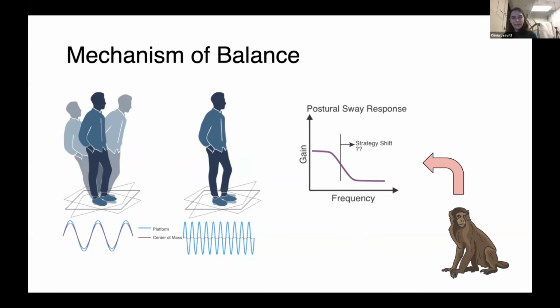I haven't yet, but I'm assuming that because it's a shorter pendulum, it would be because of the lower center of mass and the shorter limbs.